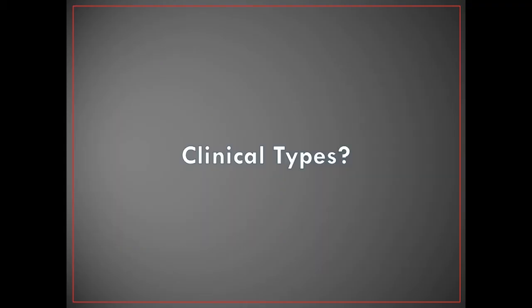So what are the clinical types, or what is the spectrum of rosacea? First, we have erythematotelangiectatic rosacea, then papulopustular. In the late stage, we have phymatous rosacea, rhinophyma or mentophyma, and we also have eye or ophthalmic rosacea due to dilatation of conjunctival blood vessels.